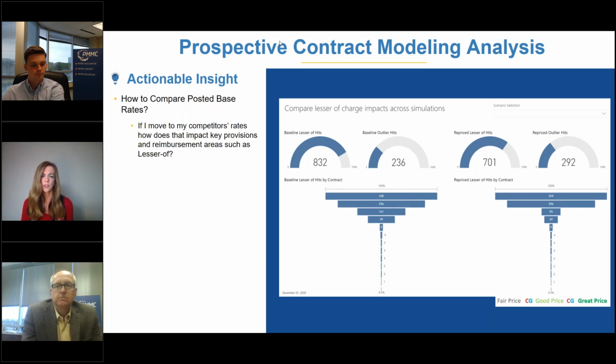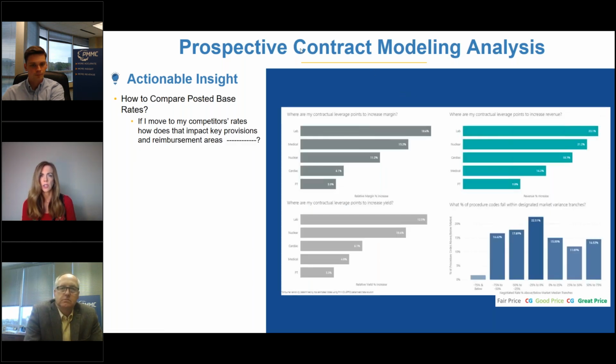Yep. And, you know, next year there's going to be a lot of data out there. So how are you going to know where to get started in terms of using it with your negotiation? Depending on your organization's goals, you may want to analyze it with a focus on margin or revenue. You want to identify your top leverage points to utilize during your negotiation. Knowing what services or even codes you should prioritize to increase revenue is going to make for a more successful negotiation.